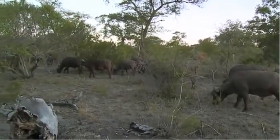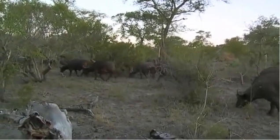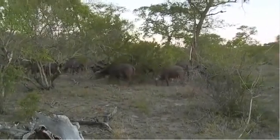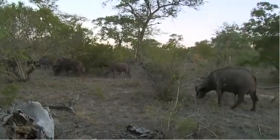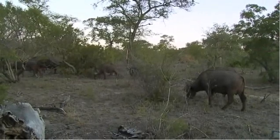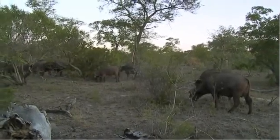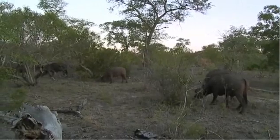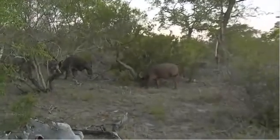So these buffalo are going to be heading, there's an open patch behind me, I'm quite certain, towards a more open area, possibly even on the eastern boundary, where they're going to be lying up for the evening and chewing the cud. Brrr. I love all the strange noises that come out of herds of buffalo.